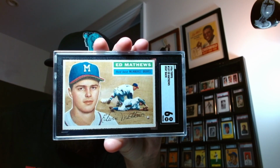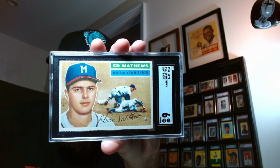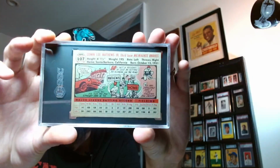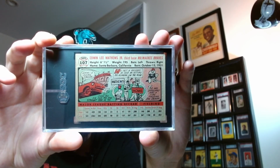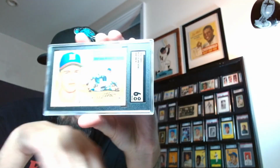Beautiful. Great centering on this. Also part of the consignment. Good back too, gray back. Nice looking card. So every single card I've shown so far will be made available if anybody's interested.